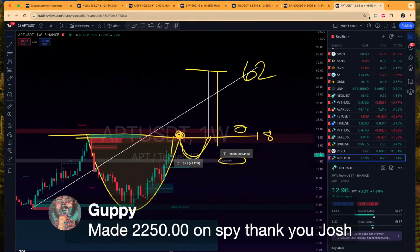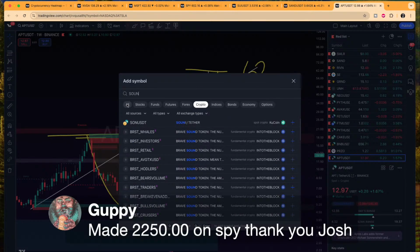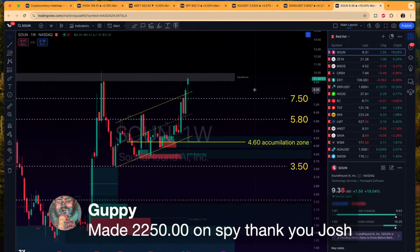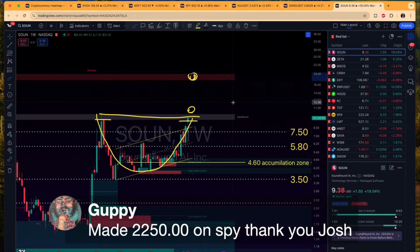All right, let's take a quick minute and look at SOUN. Yeah, it is squeezing. And you know what's amazing about this price, guys, is it's not even a premium. So we've got a nice little pattern going here. And if we break above, it's arguable to say that we already did. This candle close, right now we're crossing it. It's arguable to say that SOUN is going to hit $18, $19.